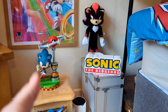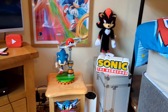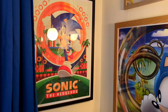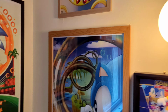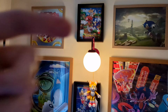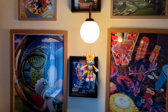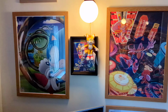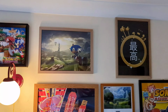Then I've got the Sonic logo there, and in that box he's got Sonic music stuff, Sonic vinyls. Moving up here, there's more Sonic pictures, all hand numbered again, and up here as well. More Sonic pictures, and this one moves, like the Gold Rings move, as you can see. And here as well we've got movie Tails, and then more Sonic pictures here.